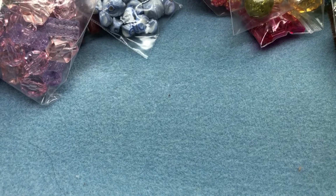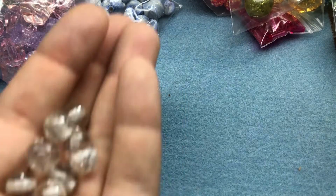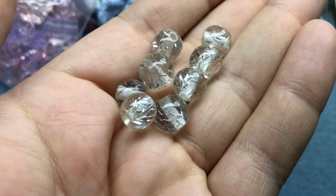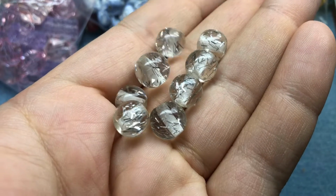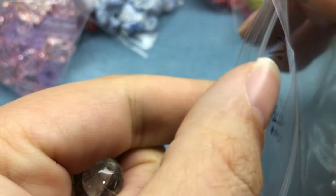And then these are also vintage. They're also acrylic. Oh, these are cool. I've had these in my cart a couple times, in different places, but they have like glitter or confetti inside. They're gorgeous. Oh my gosh, I love those. They're like a party in a bead. You know, that's right up my alley.